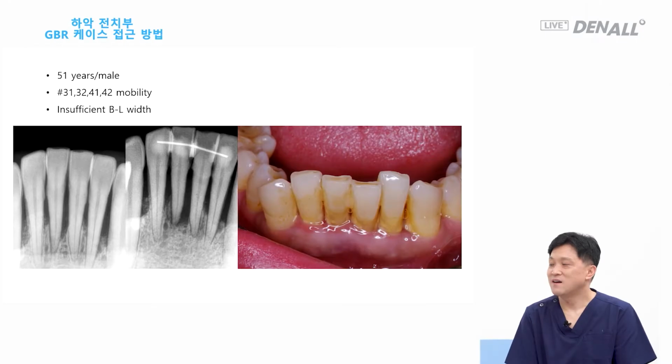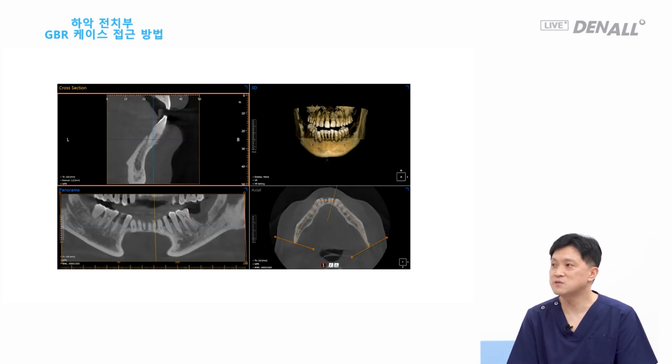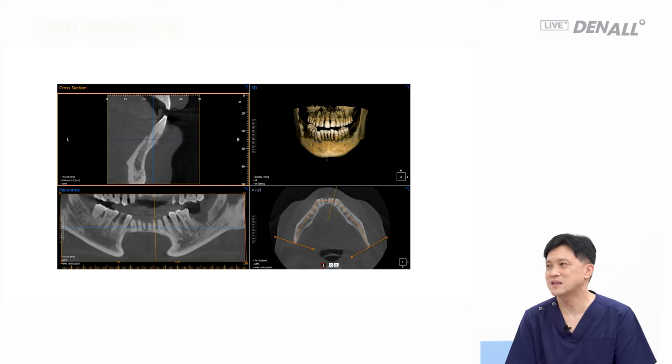I agree with you, but my approach is a one-stage approach. Let me show you my case. Four anterior incisors were quite mobile, so during splinting the temporary, we decided to extract. The plan was to extract and immediately place implants at number 32 and 42, and then GBR, and to deliver the provisional immediately. As you can see, the bone is not really available buccolingually in the lower anterior, so there is very little tolerance for errors.